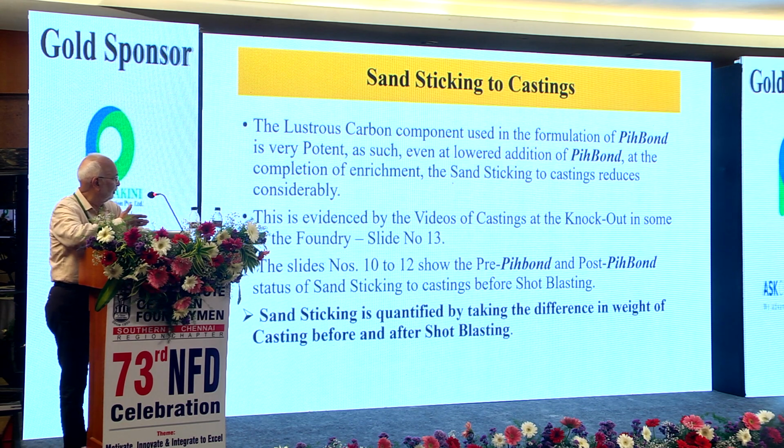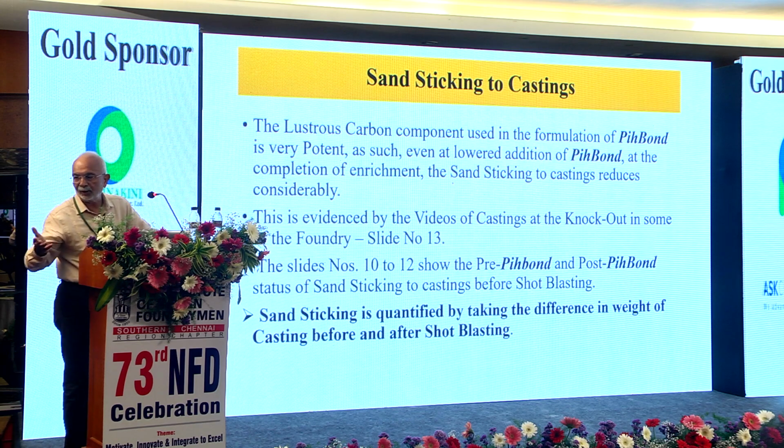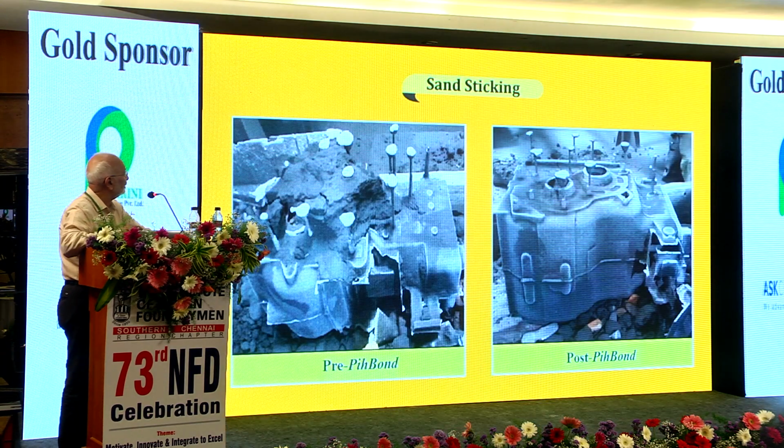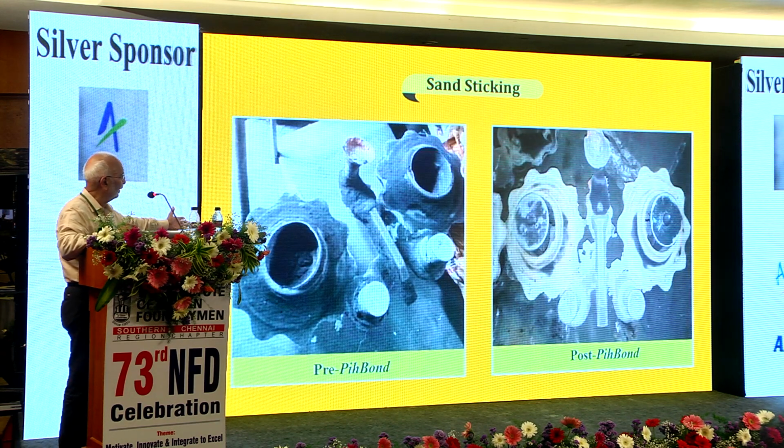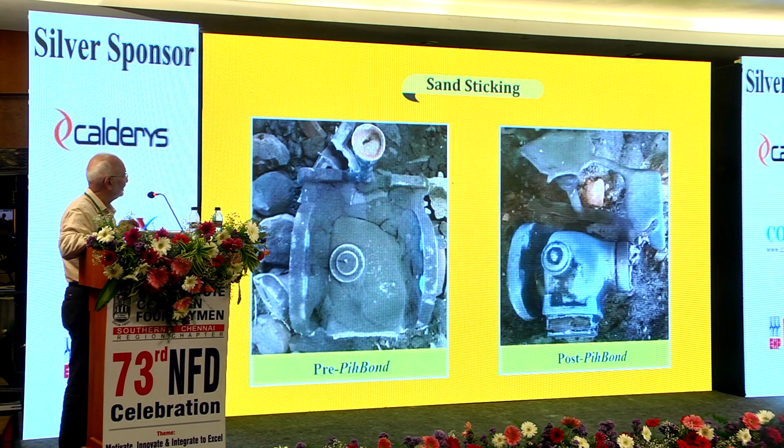We have got some videos and some photographs of castings pre and post PihBond. This is in a typical automotive foundry. These are the castings, sand sticking. You can see the amount of sand sticking has come down drastically.